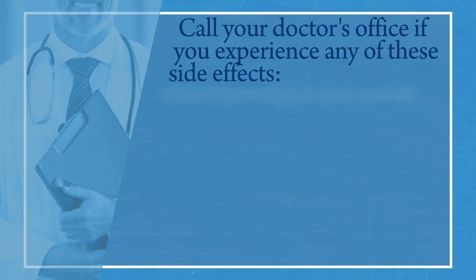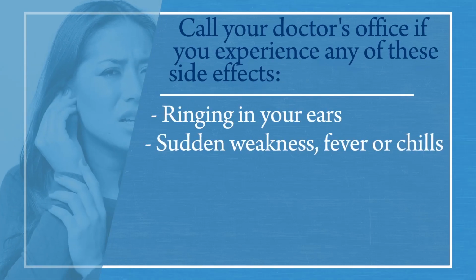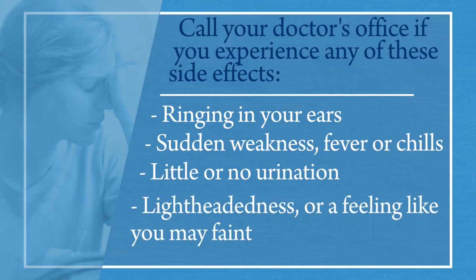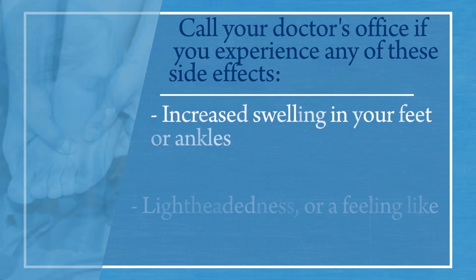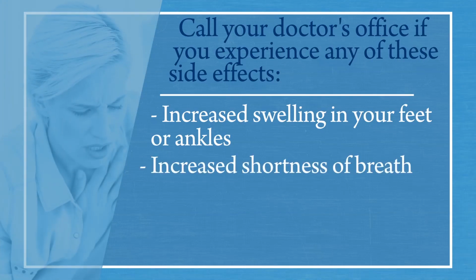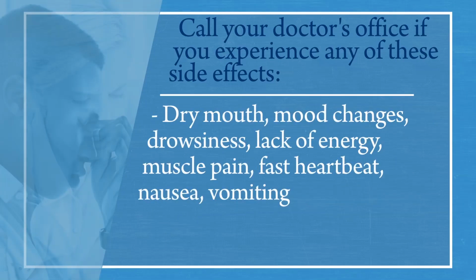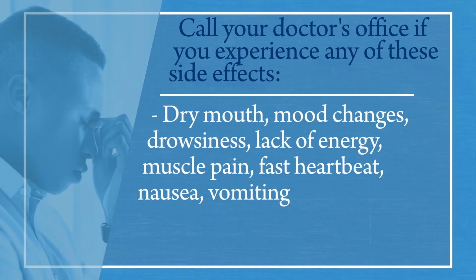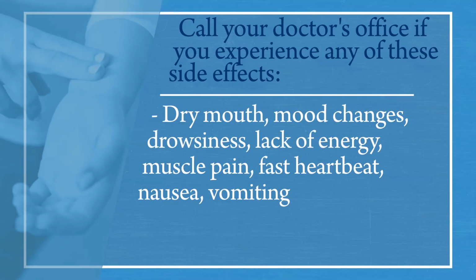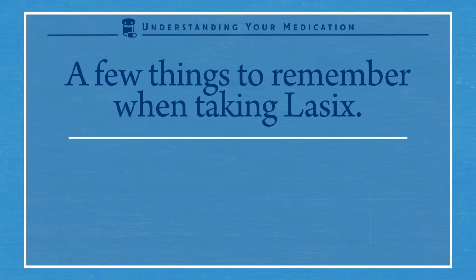Call your doctor's office if you experience any of these symptoms: ringing in your ears, sudden weakness, fever or chills, little or no urination, lightheadedness or a feeling like you may faint, increased swelling in your feet or ankles, increased shortness of breath, jaundice, yellowing of the skin or eyes, dry mouth, mood changes, drowsiness, lack of energy, muscle pain, fast heartbeat, nausea, vomiting. A few things to remember when taking Lasix.